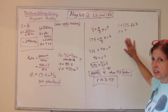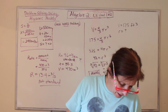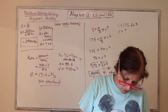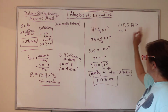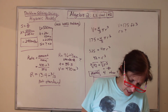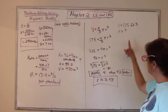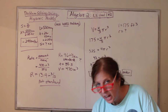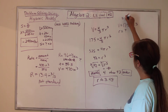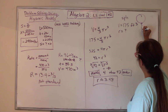All right, so then we're skipping to this one. So we're gonna skip all these other problems, don't worry about them. We're gonna go do example 6. A spherical weather balloon holds 175 cubic feet of helium to be buoyant enough to lift an instrument package to the desired height. The only thing we care about is the cubic feet, and also that it said it was a balloon, so we know it is a sphere. So we might want to draw a picture of our balloon. There it is. It's a weather balloon.